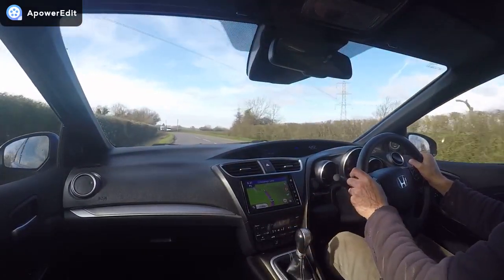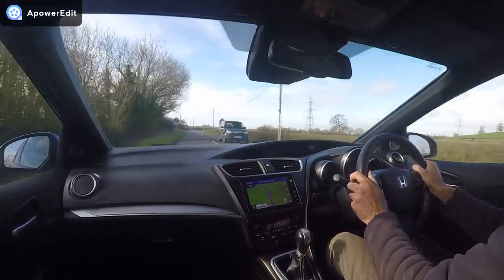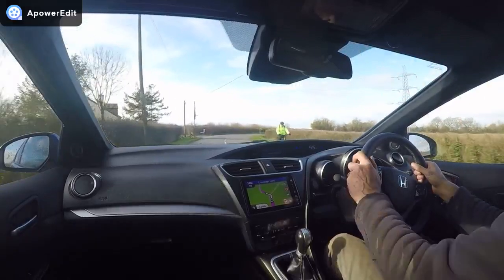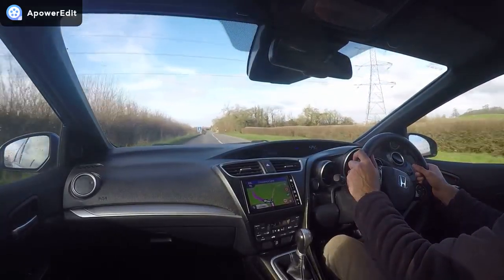Coming to the interior of the car, unfortunately the sun's out now, which kind of glares inside, which isn't really good for the videos, but first things first, build quality. I mean, it is astonishing to think that this car's done the miles it's done, because there isn't a squeak or a rattle or a buzz from the interior at all.